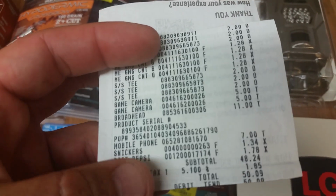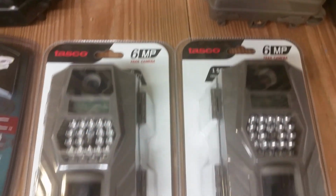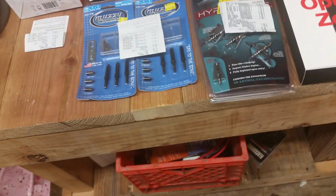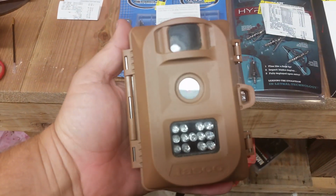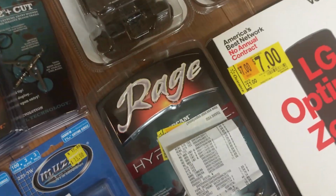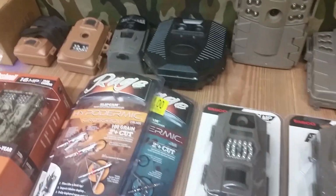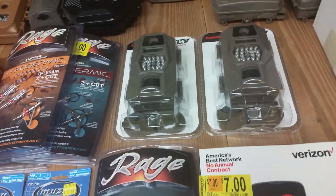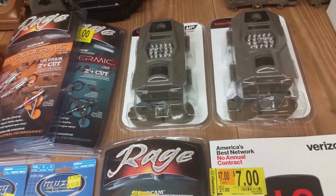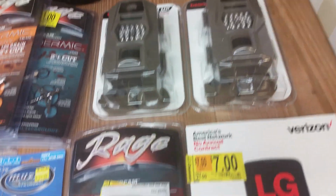But in addition to those t-shirts, I ended up finding the 6 megapixel Tascos, which, in case you can't tell, I am a Tasco fan. They're not the most beautiful thing ever, but they're simple, they're easy to set, and those two back there are probably pushing 4 or 5 years old already, and I use them every season. They make a lot of Primos and some Bushnells that were like that back in the day, and they hold up. They're not anything spectacular, but they're a solid camera. Can't go wrong with them.